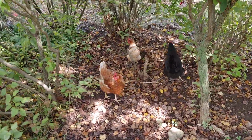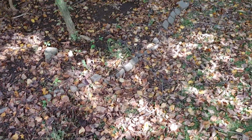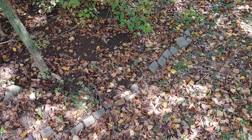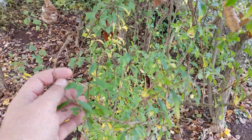Chickens. They're just enjoying the soil and mixing everything up, which is kind of causing havoc for the landscaping. But we love our chickens, so we'll let them do what they do. They give us nice eggs. Here's another one.